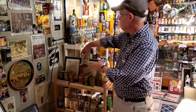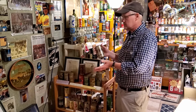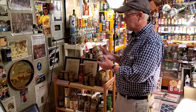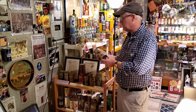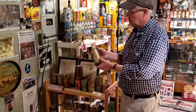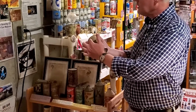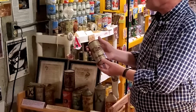Anheuser-Busch took a different approach. They waited an additional year, so it wasn't until 1936 that Budweiser appeared in cans. This is one of the first Budweiser cans. Again, opening instructions right on the can. This is known as the Eagle Claw can among collectors.